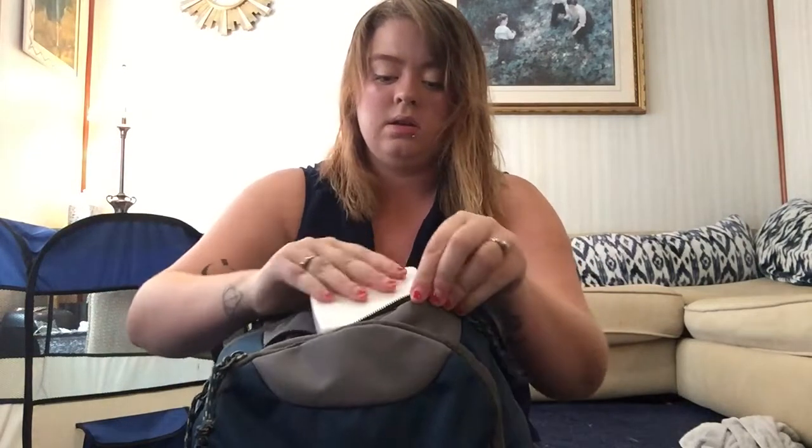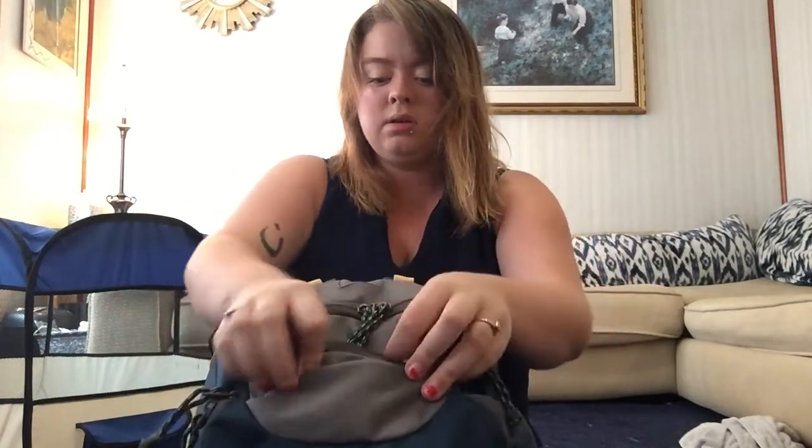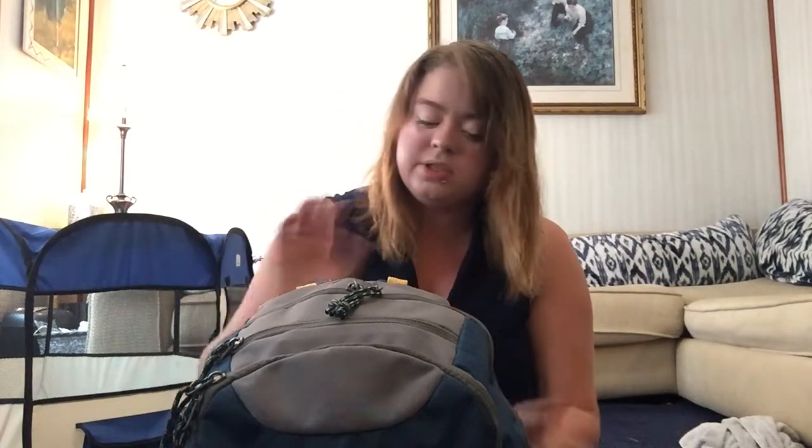And then last but not least, I've got my little first aid travel kit, and that is going to go in this little pocket right here. Just slide that bad boy in there. And we are done. That is a week's worth of Florida. And honestly, I probably packed way too many clothes, but I like to have options, and I have really cute stuff from different shops that I like to wear. So that is one week in Florida in a backpack.